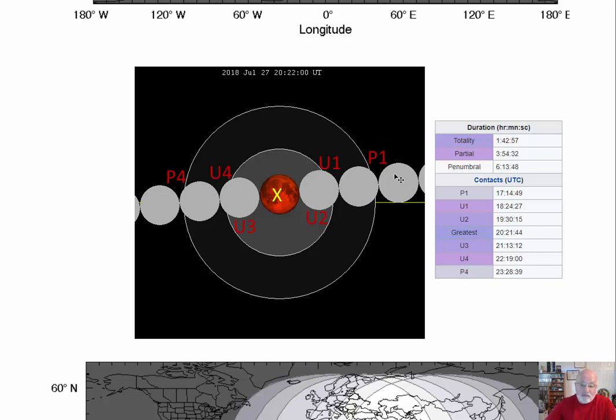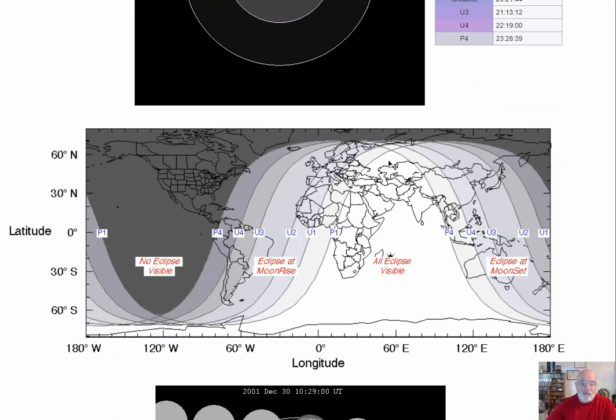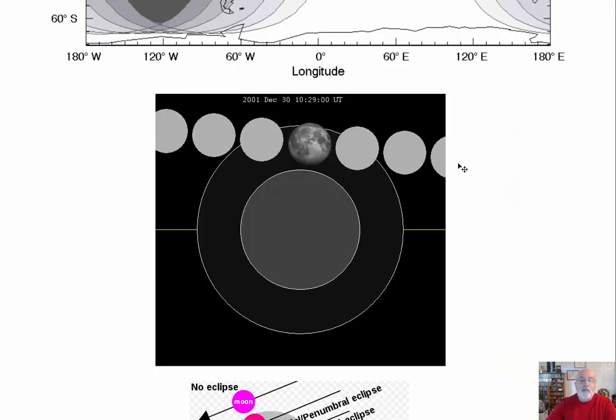And they all get these terminologies unless it's going to be a penumbral eclipse, then it's just going to be a P1 and a P4. Why don't you have a P2 and a P3? I think the P2 is the same thing as a U2, and the same thing for U3 would be the P3, and they don't want to name the locations two different things. And here's one that actually just moved through the penumbra, so this will be a penumbral eclipse. And this was actually in 2001, December.